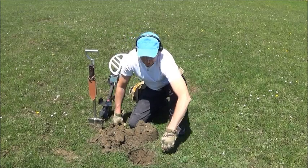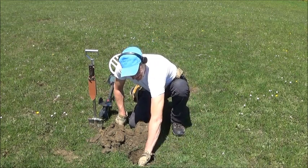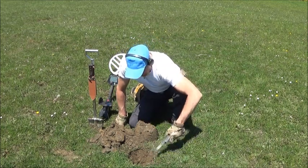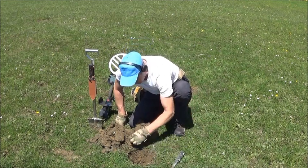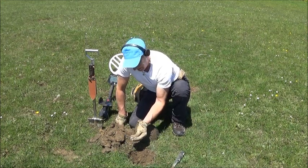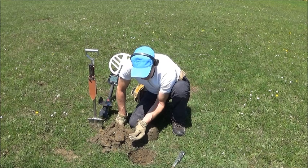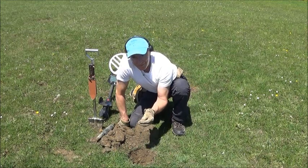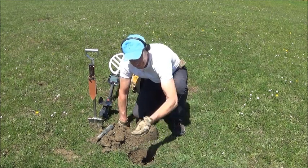Right, boys and girls, well, I'll tell you something, this bugger took some finding. Look how deep it is. Pinpointer's right down there. It's about 10 inches deep, and it's just there, my friends. I don't know what it is. Well, I think it's a coin. It might be a King George V sixpence. I'm not sure. Right, let's have a look.